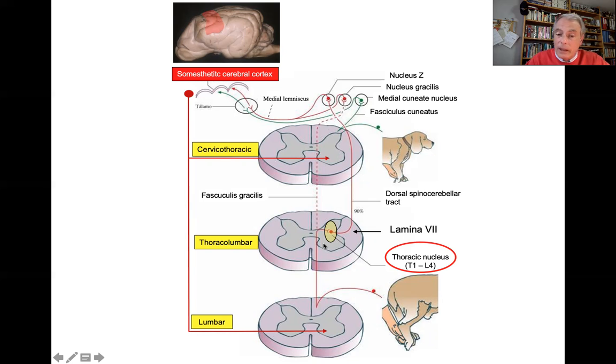Okay. However, most of the fibers that form the gracile fascicle abandon it at the thoracolumbar level to make synapses in lamina 7 of the spinal cord in a column of cells called thoracic nucleus that extends from T1 up to L4. Second order neurons then form part of the lateral funiculus, incorporate to the dorsal spinocerebellar tract, and they go up until the medulla oblongata, reaching the Z nucleus that is dorsomedially located to the nucleus gracilis. So as you see, up to 90% of the fibers that form the gracile fascicle abandon the dorsal funiculus at the thoracolumbar level.